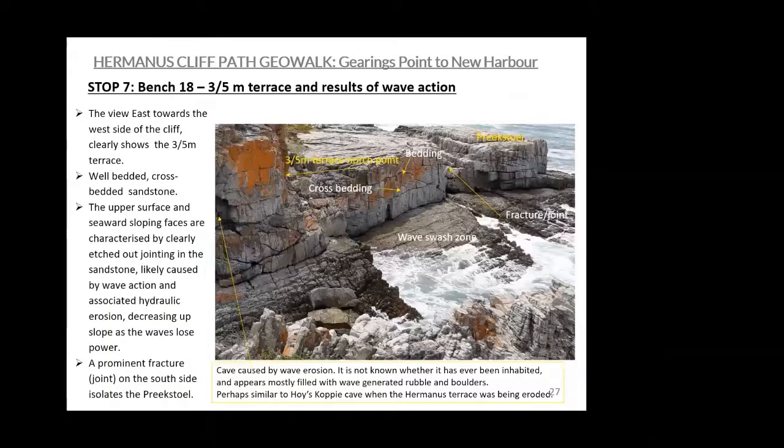At stop 7, you have a very nice close-up view of the 3 to 5 meter terrace and the resulting wave action on those terraces. You can see cross-bedding in this unit here, prominent thicker beds in here with poorly etched out cross-bedding. You have a very prominent fracture here, which might be similar to that which we saw with the ladder veins previously, which forms an exposed joint that isolates the pre-external from the mainland.